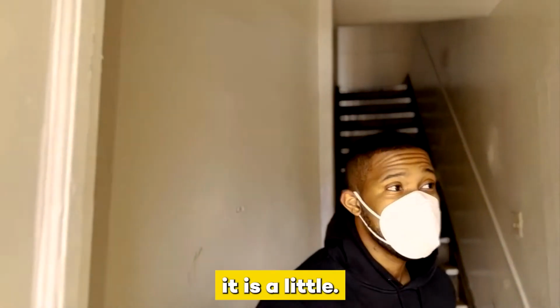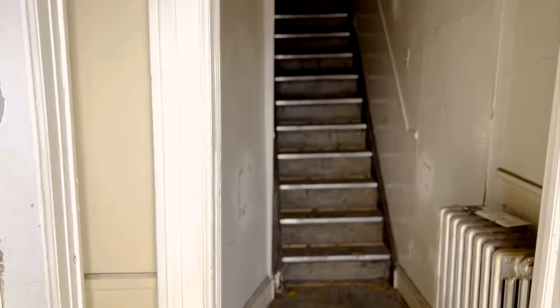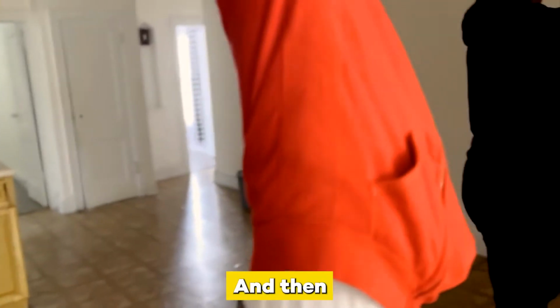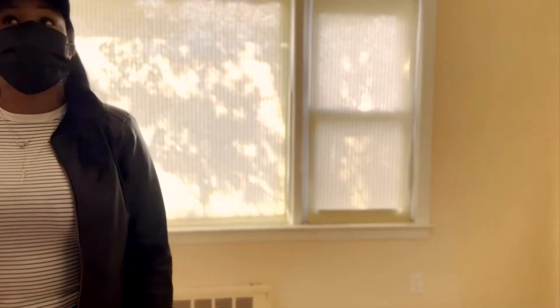As you guys can see, it is a two-family. This will be going upstairs. This is the first floor. What we're doing is looking for any damages. Obviously up here. I don't think we can get rid of the whole wall. No, we make a bigger opening. Oh, okay. Let's see how far back we can take it. Yeah.